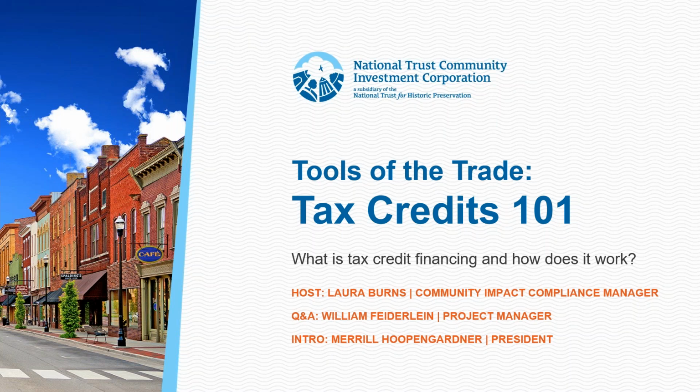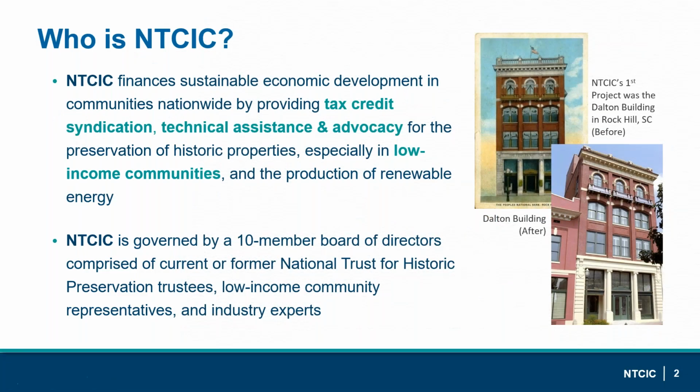For those of you who are not familiar with NTCIC, we are the for-profit tax credit investment arm of the National Trust for Historic Preservation. We were created in 2000 to be a historic tax credit syndicator. We've been involved since then in doing over $1.4 billion of tax credit investments in historic rehab, particularly in low-income communities, together with the historic and the new markets tax credit.